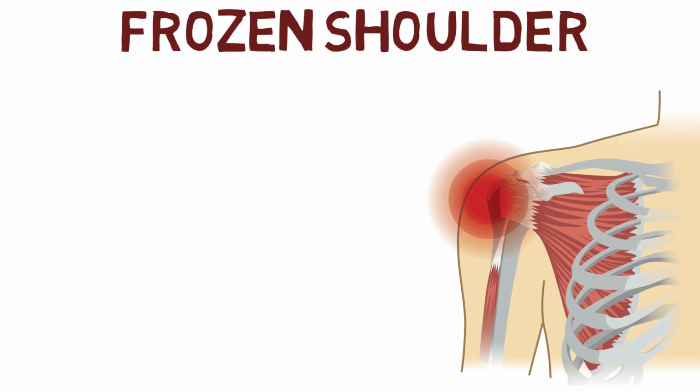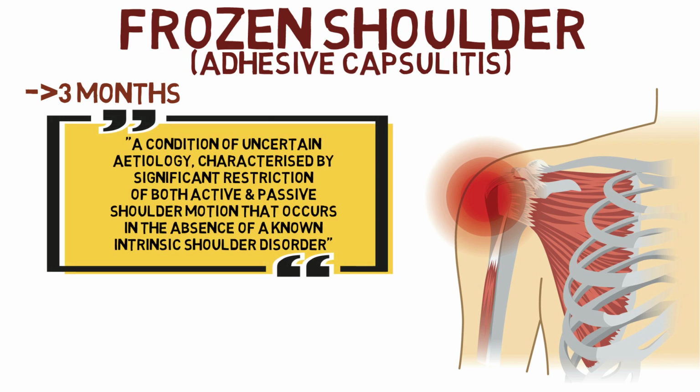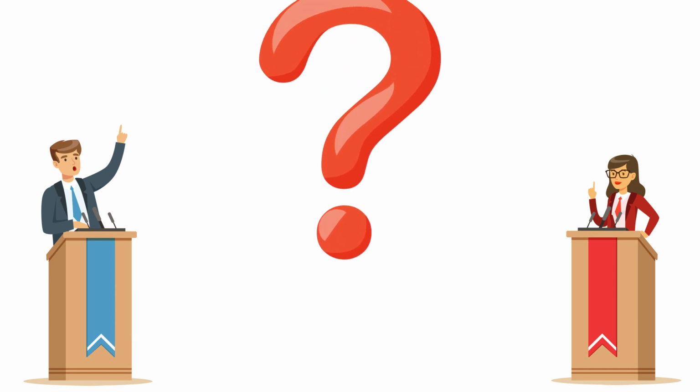Frozen shoulder, also referred to as adhesive capsulitis, is an insidious painful condition of the shoulder sticking around for more than 3 months. It's defined as a condition of uncertain etiology, characterized by significant restriction of both active and passive shoulder motion that occurs in the absence of a known intrinsic shoulder disorder. Besides the limited movement, severe pain that is exacerbated during the night coincides. There's much speculation and debate on what the exact causes are, but again the condition is still not fully understood.